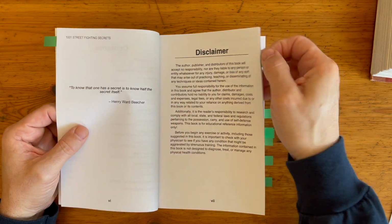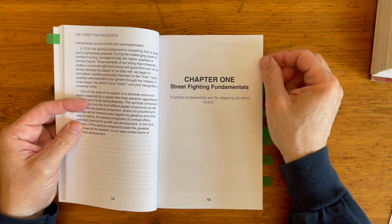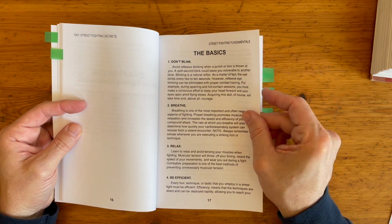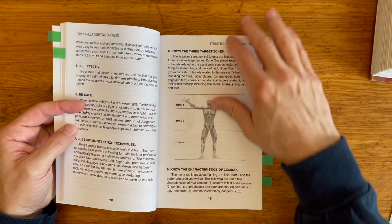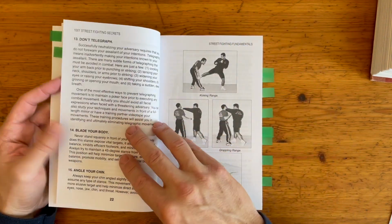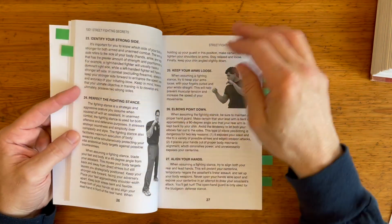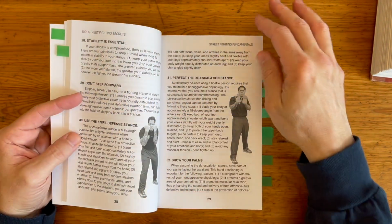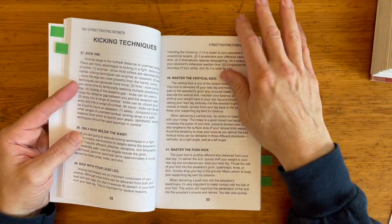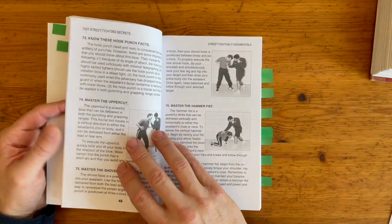Let's take a gander at chapter 1. So chapter 1 is Street Fighting Fundamentals. This section here is all about the basics. Anything you could imagine that deals with the fundamental concepts of self-defense, of personal protection, and of course of street fighting. So it goes from everything from all the different stances in my system, through kicking techniques, punching range techniques. It just goes through the gamut.